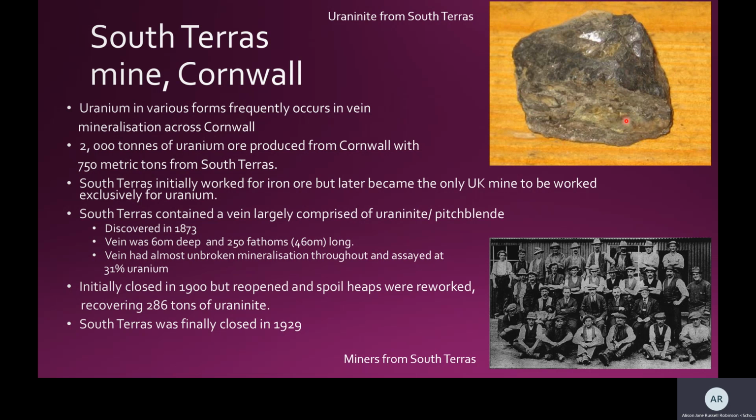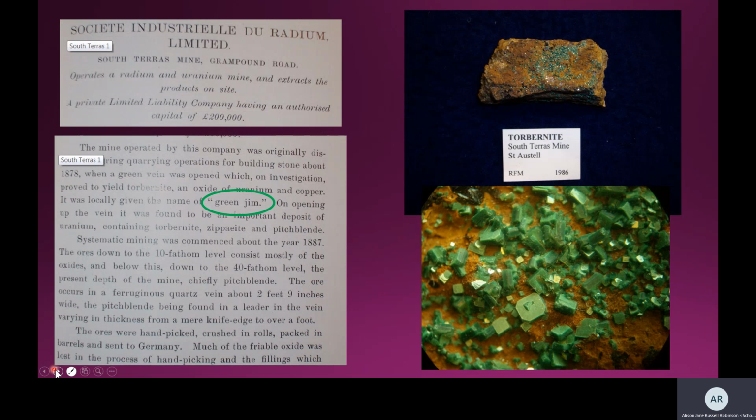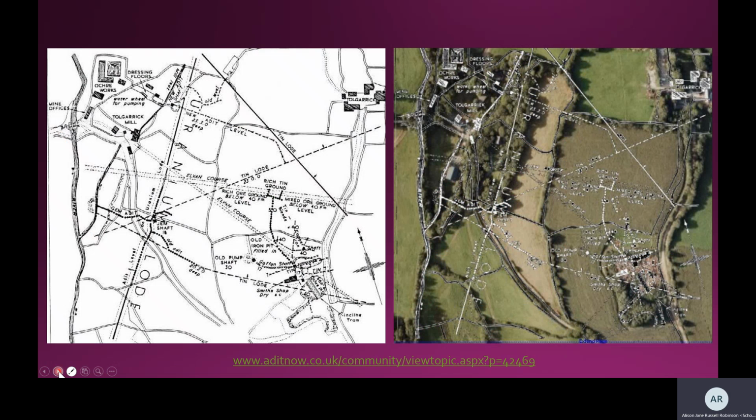And that's what it looks like coming out of the ground at South Terrace. It doesn't really say a lot, does it? It's a lump of rock. Some of them do look more interesting, like this one here, also out of South Terrace. This is the inside of a mineral vein, a small vein, and when they broke it up they found these intact, beautiful, somewhat lurid green minerals of a uranium mineral called torbanite, locally known as green gym. You can perhaps see why it was called green. Green gym is one of the forms of uranium mineral that came out of South Terrace, and this one got preserved because it's a good specimen of mineral.